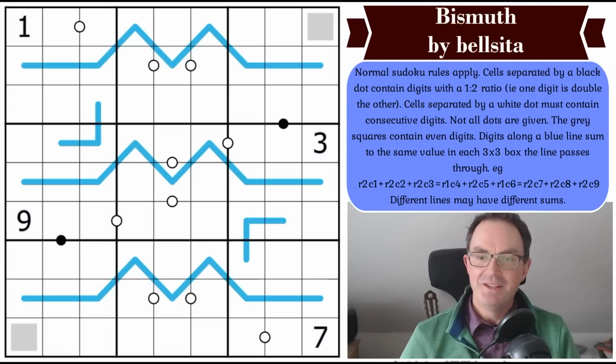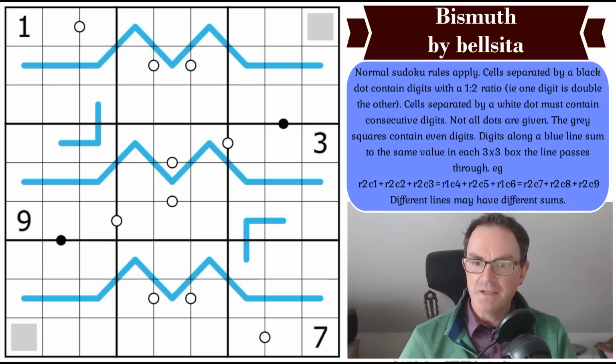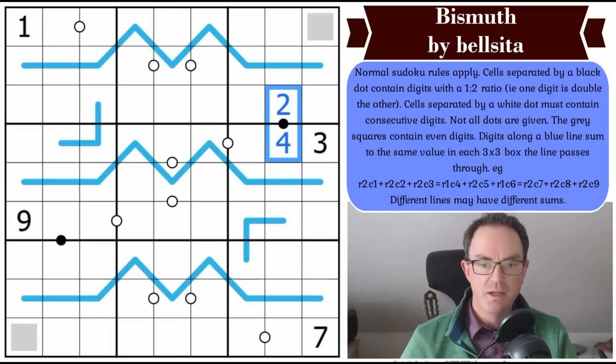And now I'm going to try and tackle Bismuth by Bellsita. Here are the rules. Normal Sudoku rules apply. Cells separated by a black dot contain digits with a 1:2 ratio, i.e. one digit is double the other. So if this square here was a 2, this square would either be 1 because 2 is double 1, or it would be 4 because 4 is double 2. That's how black dots work.